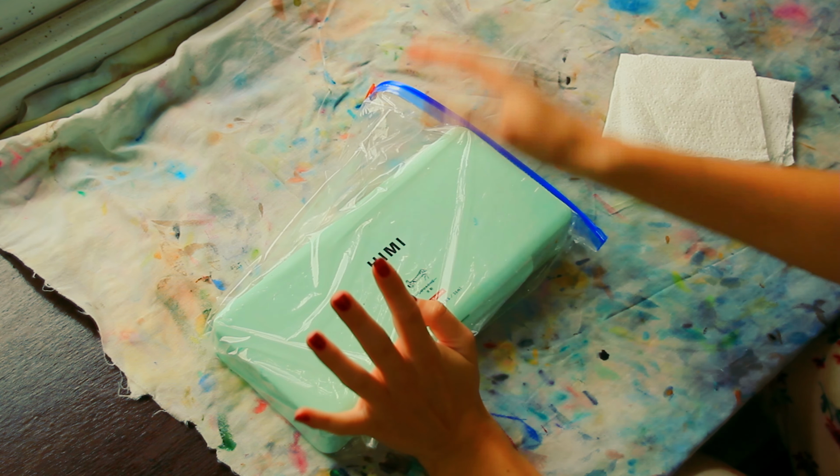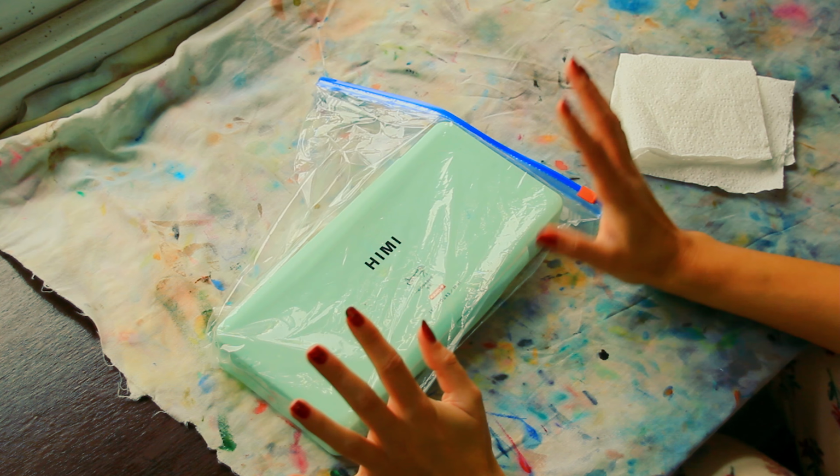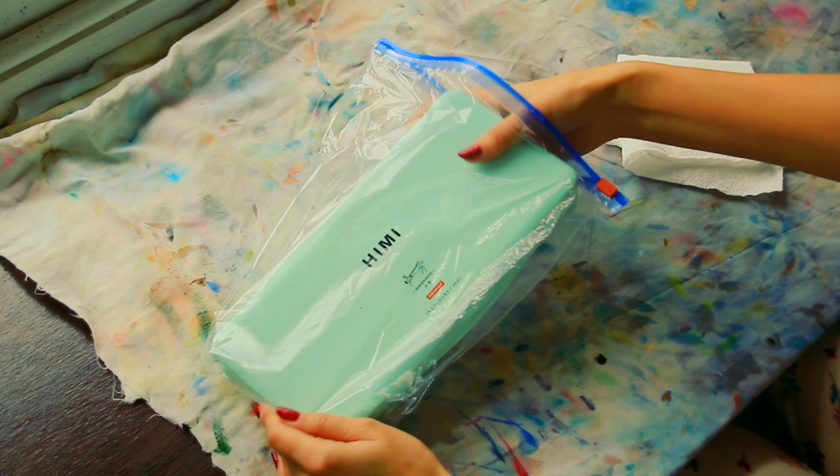Today, I realised that I haven't opened my jelly gouache in about 5 months, so it's not very good, I know, but it's in a Ziploc bag, and I'm kind of hoping it will still be fine, but let's have a look together.